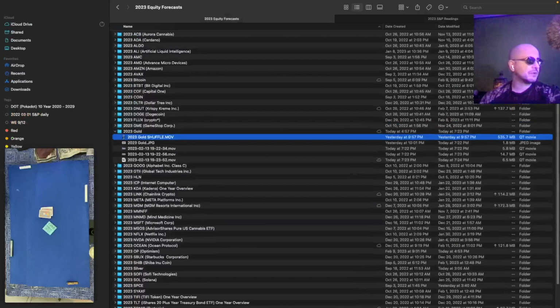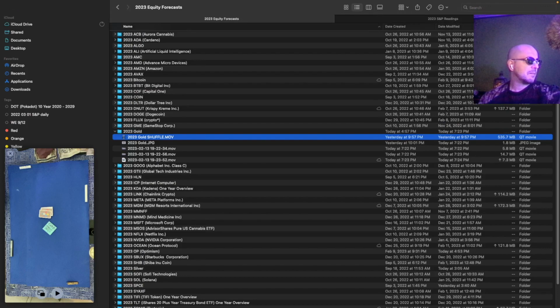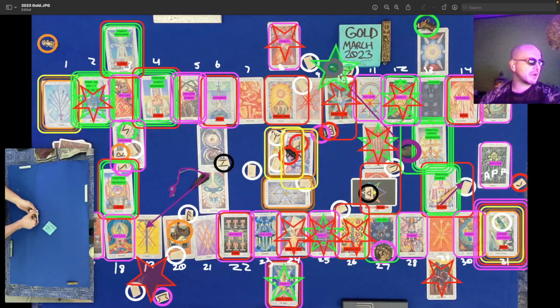And the shuffle file we're about to play was created yesterday at 9:57 p.m. Eastern Time. That's February 12th. The overall theme and behavior for the month, we have the Fool card, so there's an unexpected move here. There's an improbable move crossed with an unexpected move to the upside.